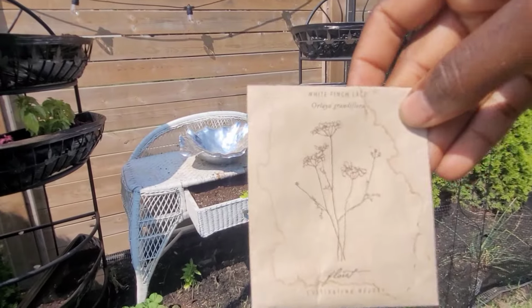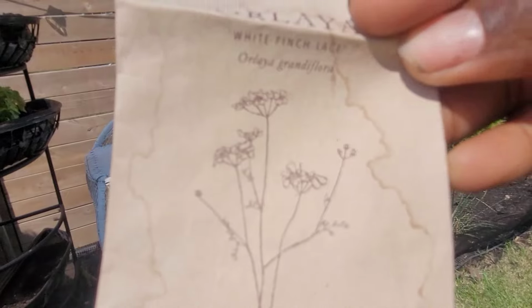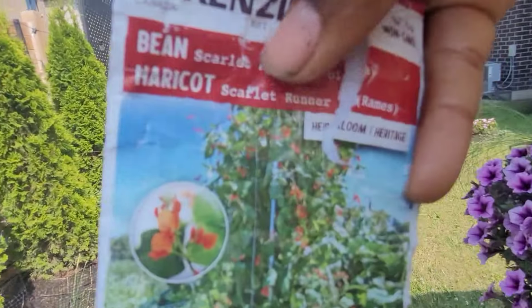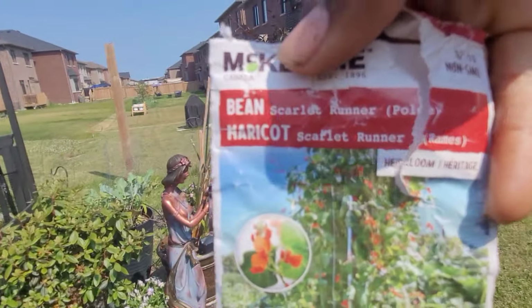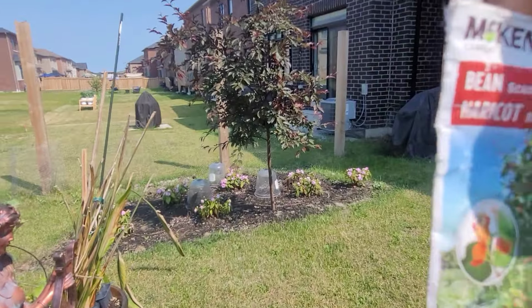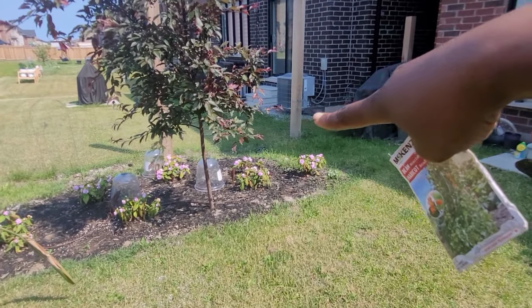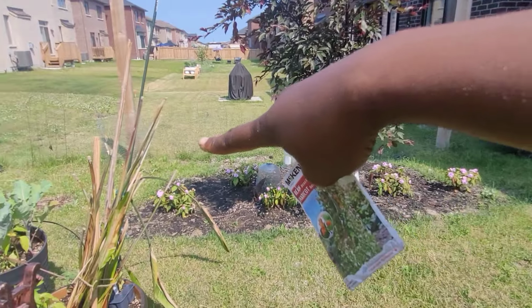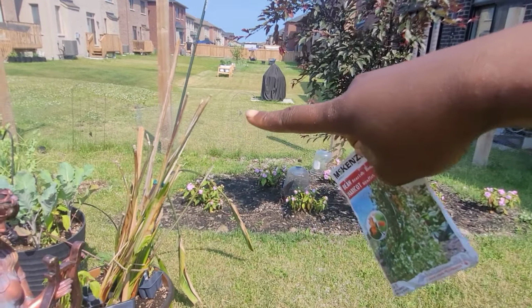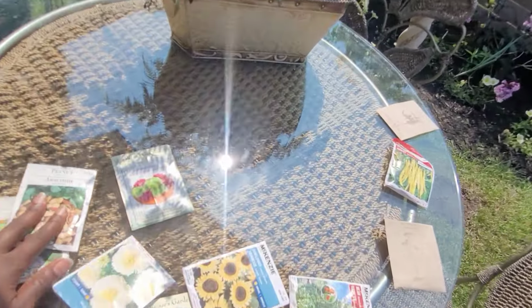This white finch olea in the front garden, and it's going to be beautiful white flowers. Lastly, the scarlet runner pole bean. This is also a pole bean. I plan on planting that alongside the fence over here. Well, there's no fence yet, but I have chain link fence. And then if I get a real fence, it'll grow on. So these are all the seeds we planted.